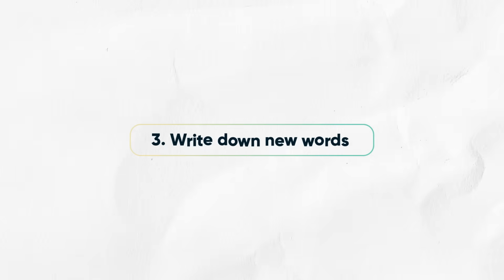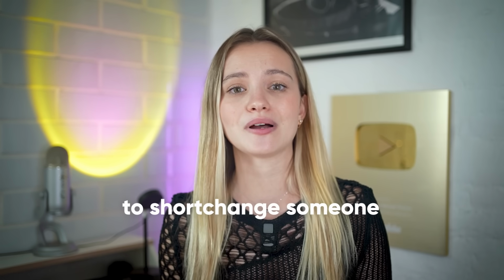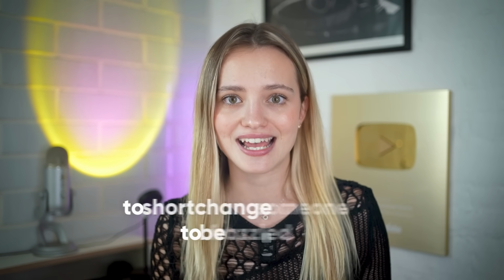Habit number 3 that is extremely beneficial for my language learning right now is writing down all the new words. I encounter new words all the time in every single language I'm learning. Even though I think my English is very good already, a few days ago I was reading a book and learned these two cool words: to shortchange someone and to be frazzled. And I was like, oh, these words are so cool. I absolutely have to write them down.